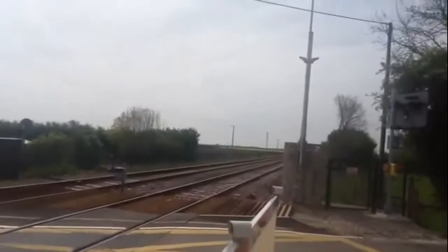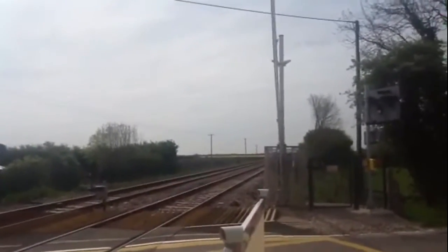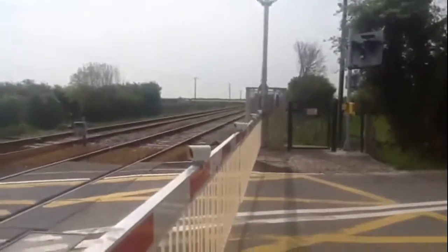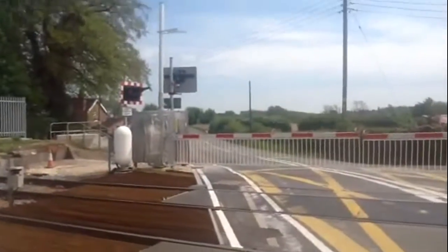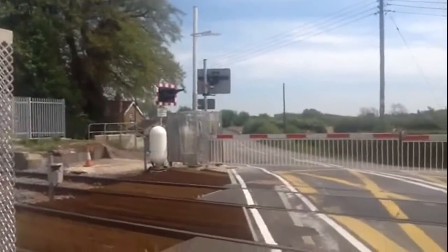Here come the first two. Second two. There we go. I'm on the other side of the crossing this time. As you can see, that sign is where the signal box used to be, on the other side. So I'm on the other side.